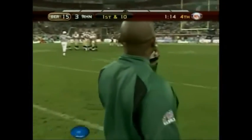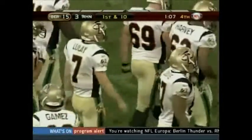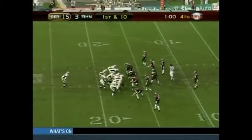So I'm guessing at this point, the only thing in doubt is when the Gatorade bucket is going to get dumped over his head. Because that's got to happen, right? Your first coaching victory. I mean, it's a regular season win. You'd think they'd wait for something a little more spectacular, like a World Bowl win. First coaching win ever. But it is his first game as the head coach.